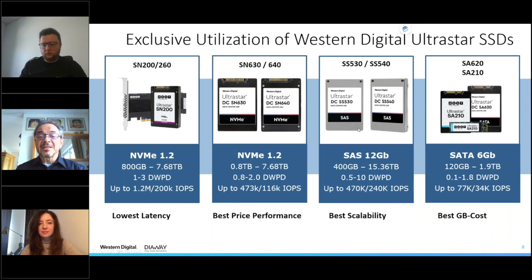We still have SAS SSDs in the portfolio. SAS is the one that provides you with best scalability. And we have SATA. However, SATA is not that often used in storage applications any longer. It's mainly used as a boot media inside servers nowadays.